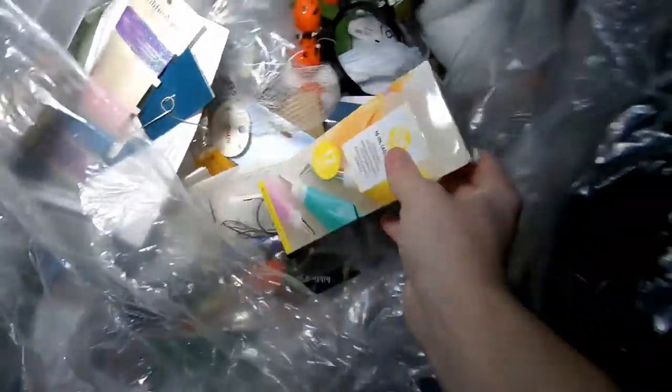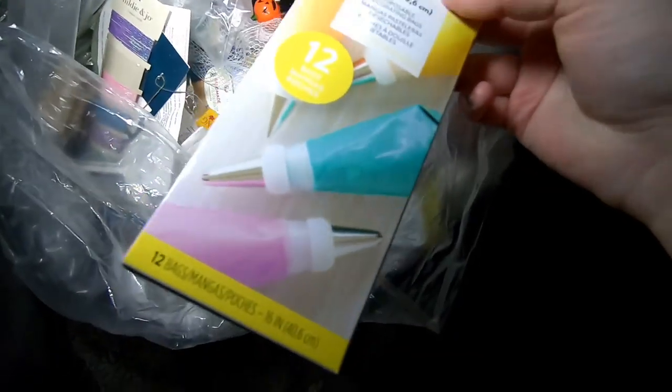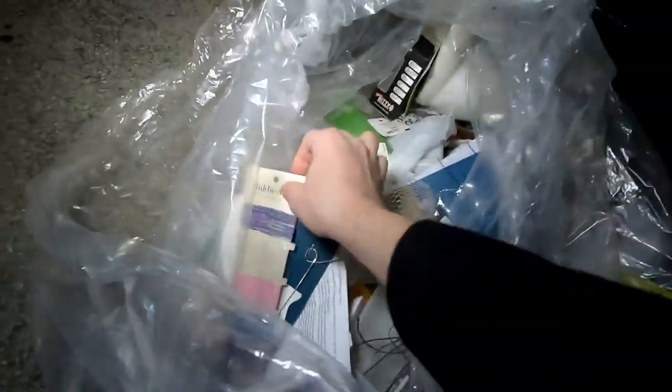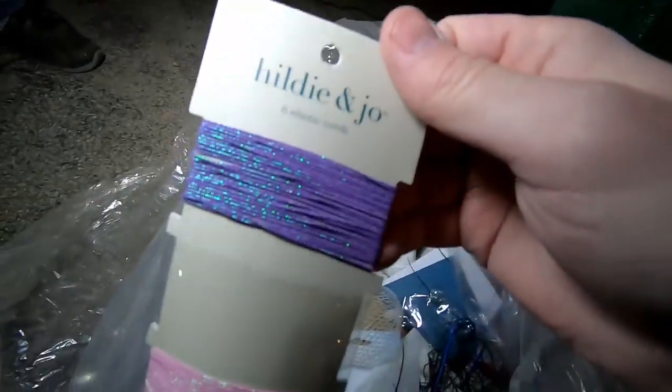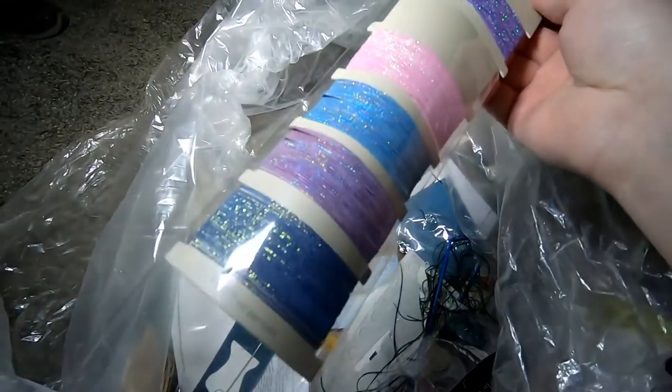But what else we got? We got these little baggies for squeezing out the, what's that stuff called? Frostings? Yeah. Not bad, not bad. Whoa, check those out. Elastic cords. 6 elastic cords. Those are nice. What? Oh, there's one missing. That's why they threw it out.